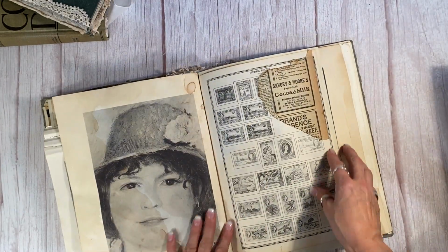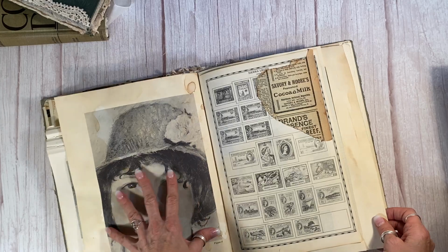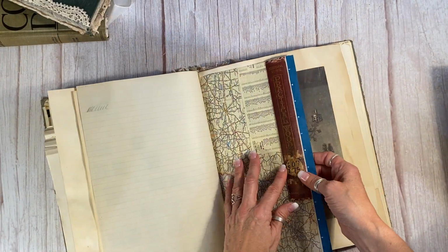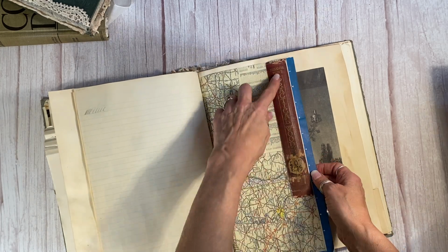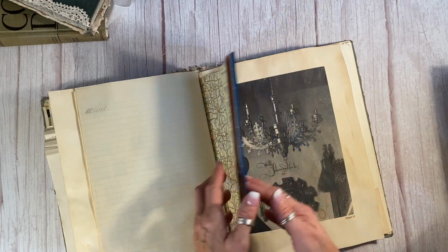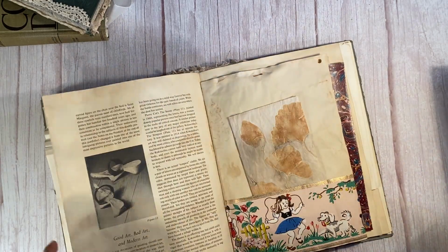She can stuff more things in there. Another plate from this book. I just pulled that out. I love these cocoa and milk ads that I got from the 1800s. This is the spine of another book I had, Practical Woodworking from the early 1900s. That was from a library. Another plate from this book.